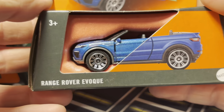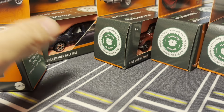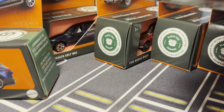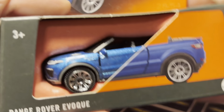Here we have the Range Rover Evoque, which is actually a much brighter blue than the Blazer. Three blue cars in this mix, two red cars. Wait, what's the other one again? I don't remember. Oh, the Nissan. Yeah, two white cars. So it's just the green one that really stands out on its own.